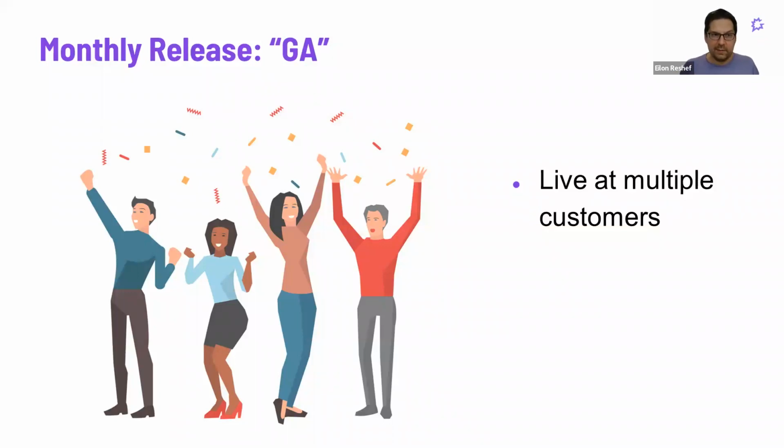Which we couldn't do on a day-to-day basis, even if we wanted to. Like day one, everything was going to GA. My partner and CEO was demoing something, and throughout the demo, the software was updated. I didn't see this before, which made us realize you don't want to do it regularly. But on a monthly basis, that goes to all of our customers.